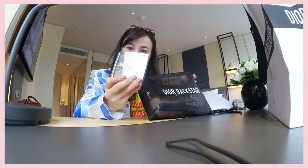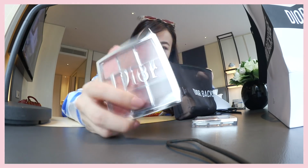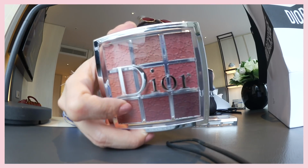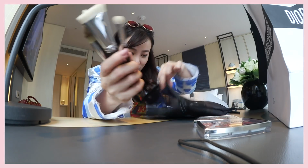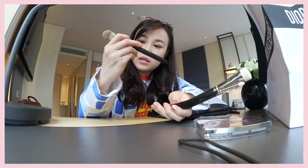This is the eye palette, eyeshadow, look. Wow, oh my gosh, this is the lip palette. I love it already because, you know, I love my pink and my nudes. So this is 001 Universal Neutrals. Four beautiful brushes. Let me check if there's any one left inside. Okay, so this is, what's this?